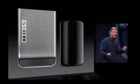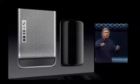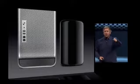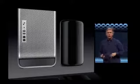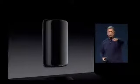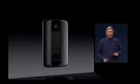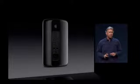Now, one thing everyone loved about the old generation Mac Pro is those handles on the top so you can move it around to get access to the I/O. Well, the entire top of the new generation Mac Pro is a handle. Just put your hand in it, you can spin it around, get access to the I/O. It's all organized beautifully on the back for you.